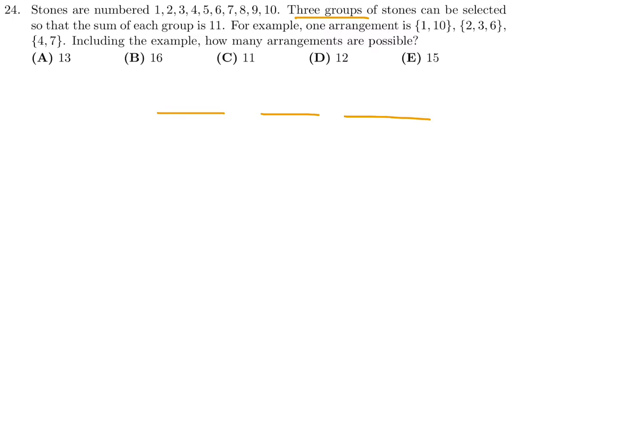Well, the first thing I'd like to concentrate on is how many are in each group. Can I have 1 stone in a group? The answer is no, because my numbers only go up to 10. I cannot have 1, because 1 stone could never equal 11. The highest is 10. So the group has to have at least 2 stones. How about the second group? Well, again, we can't have one. I can have at least two. And the third group, again, it's got to have at least two. Okay, that's one possibility, and I'll talk about all the different types. But I first want to figure out the size of the groups.